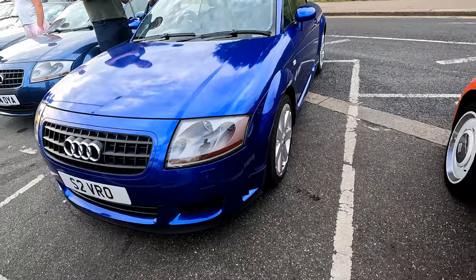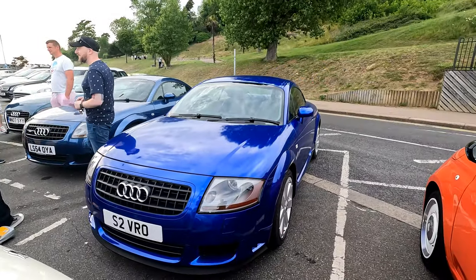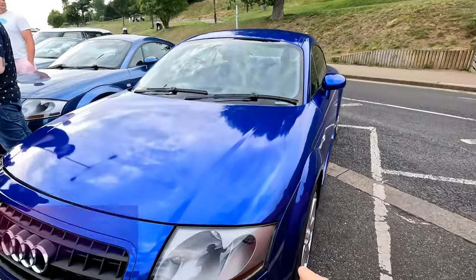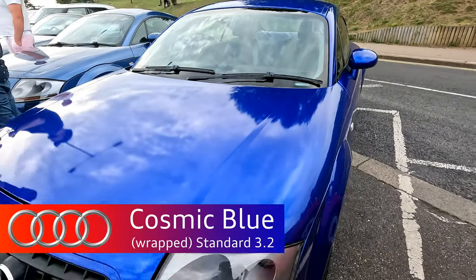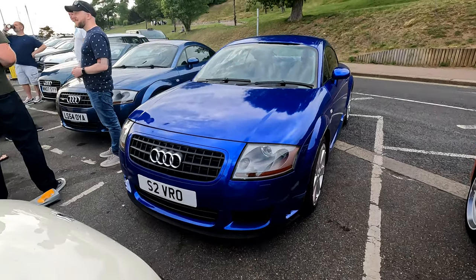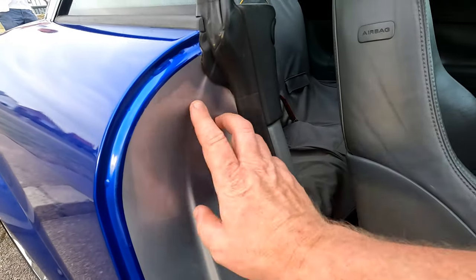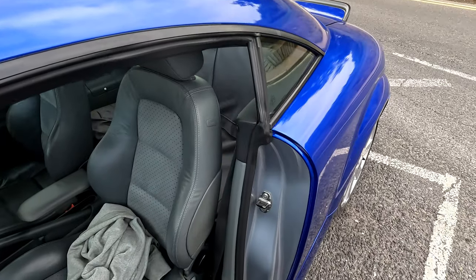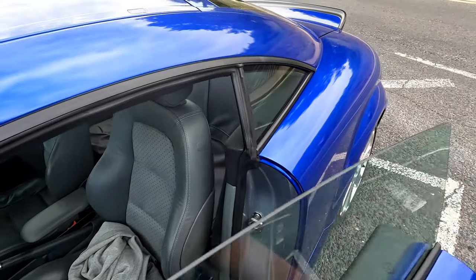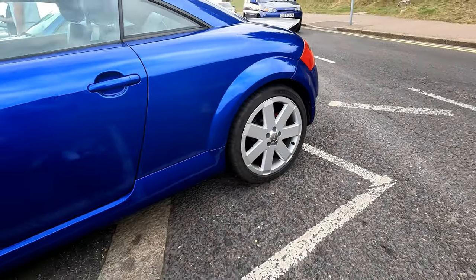The road noise was pretty loud on the GoPro, so I will leave the majority of that out, but this particular 3.2 owned by Mike was a great example and finished in cosmic blue. However, the car was originally light metallic silver, as evidenced in the door openings. This car has been wrapped professionally. At £1,500, it is a cheaper alternative to a full respray. Looks great, and you can peel it off later if you change your mind and want the factory colour back.